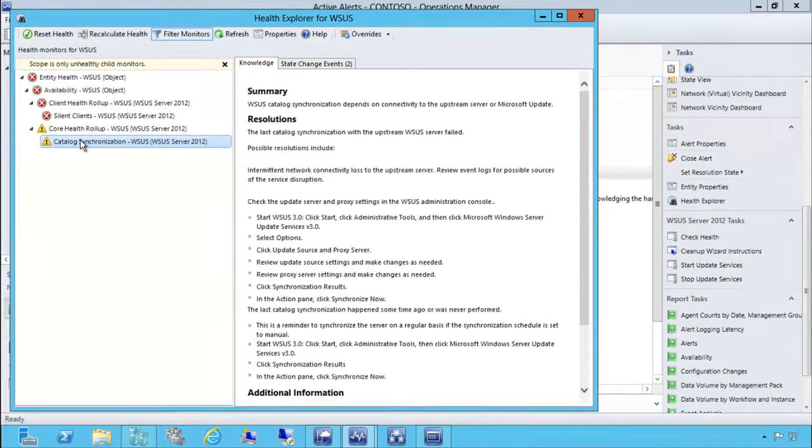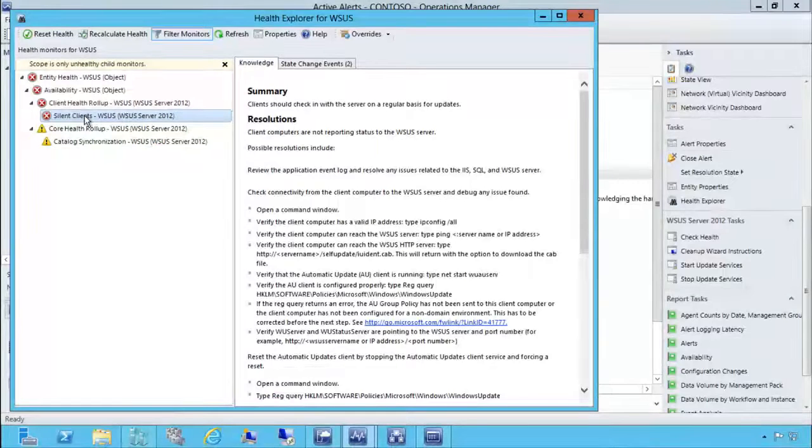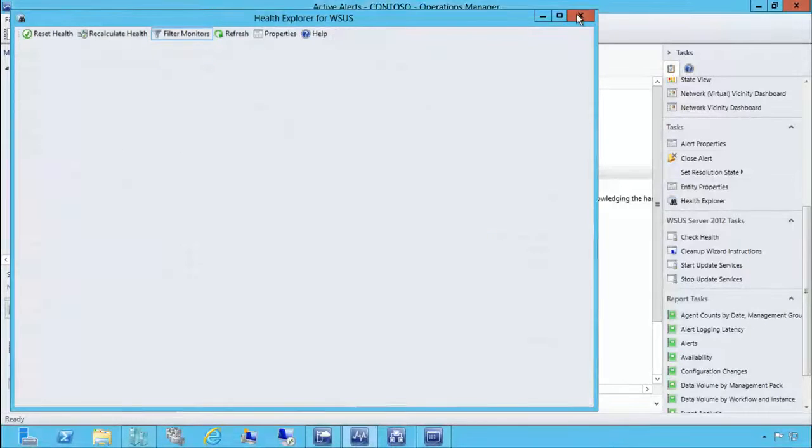The catalog isn't synchronized. That's a problem, but it's giving me information about what could cause that and how I can resolve it. And if I look at the silent clients, I'm getting issues that clients aren't connecting back to base. Again, something I should be exploring, but it's centralizing all of that information into one place. Now, that's just an example of WSUS.